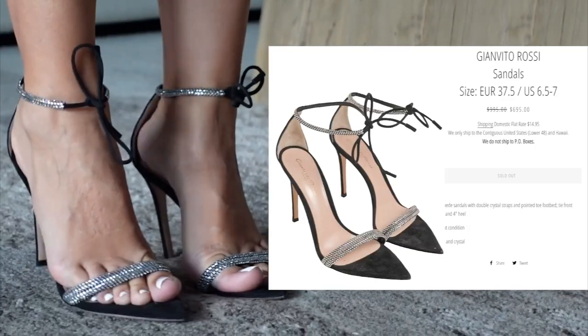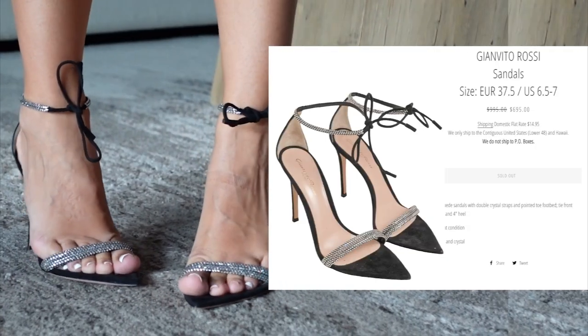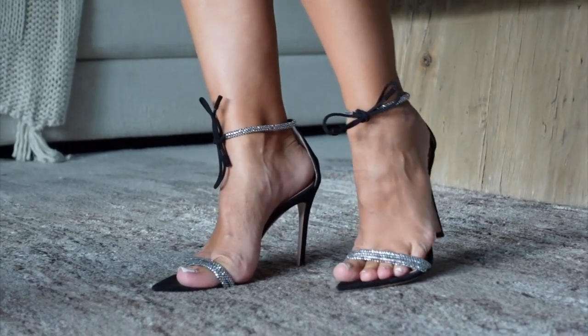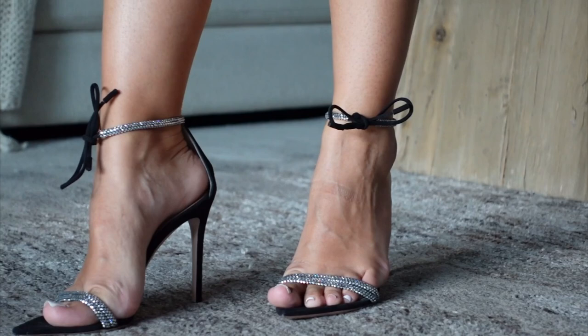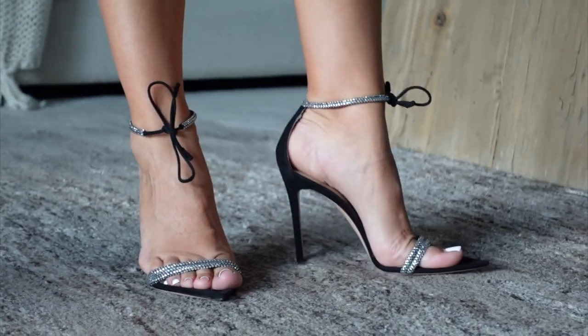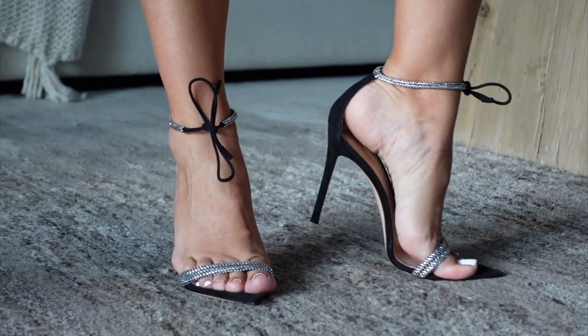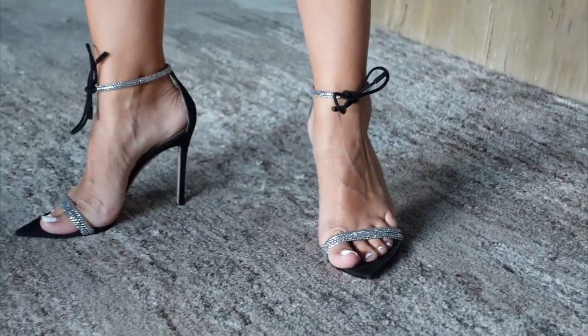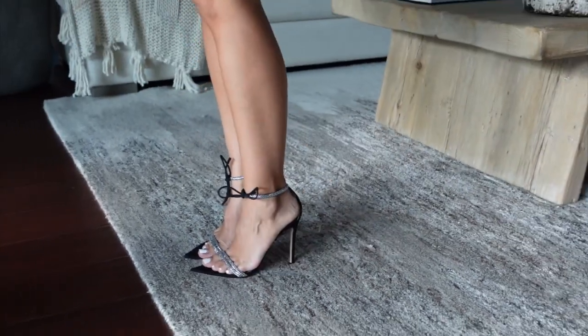All right, guys, they fit me. Guys, these are 6.5. I'm normally a 7. Because they're open toe, I can get by with them, and they're actually pretty comfy because the heel on them is not incredibly high and you can adjust the strappy part to however tight you need it. So these really worked out for me. And I think these look so freaking pretty on.